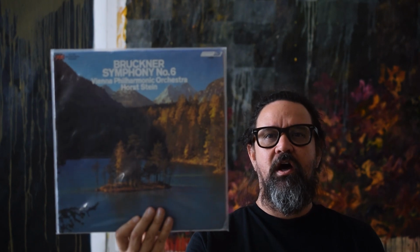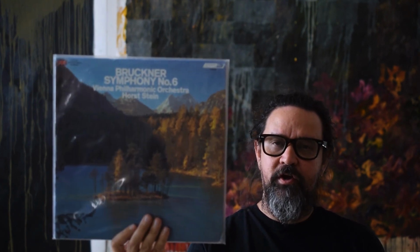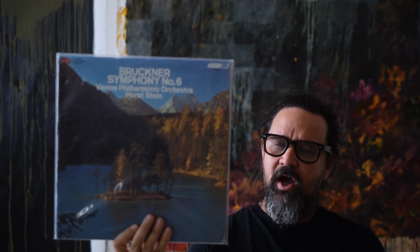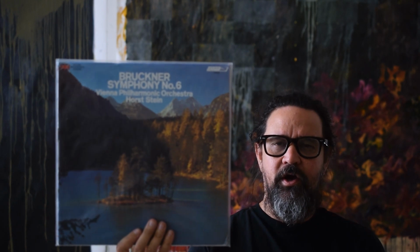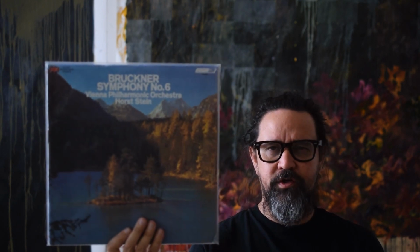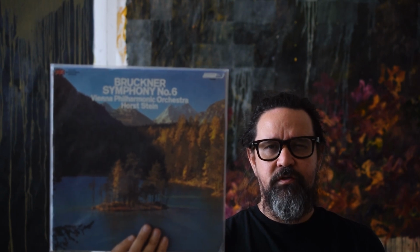So the first one is CS 8880, Bruckner Symphony No. 6, Vienna Phil, Horenstein. This is 1976. I love Bruckner so much. These Horenstein versions are great. I think he only did 2 and 6 on Decca. Great Bruckner conductor. Really, really enjoy this. Sonically fabulous.